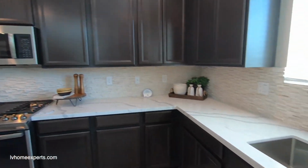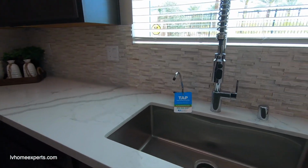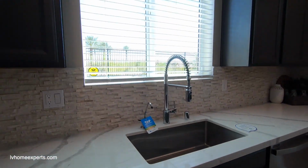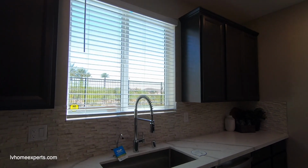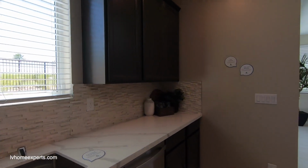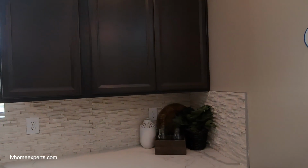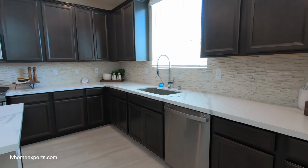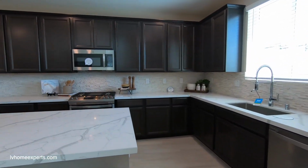Love the fact that we do have a sink right here too as well. Beautiful, beautiful sink, undermounted. And all the blinds have come with it too as well. You got the beautiful cabinets. I know it's a little bit dark here. I'm going to go a little bit slower for you guys here. There you go.